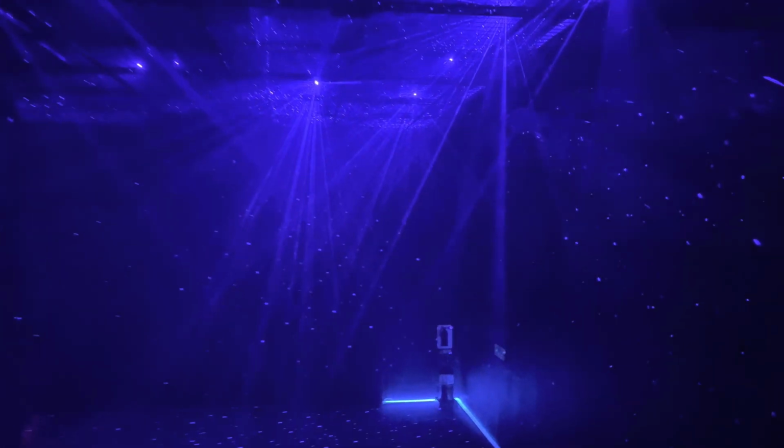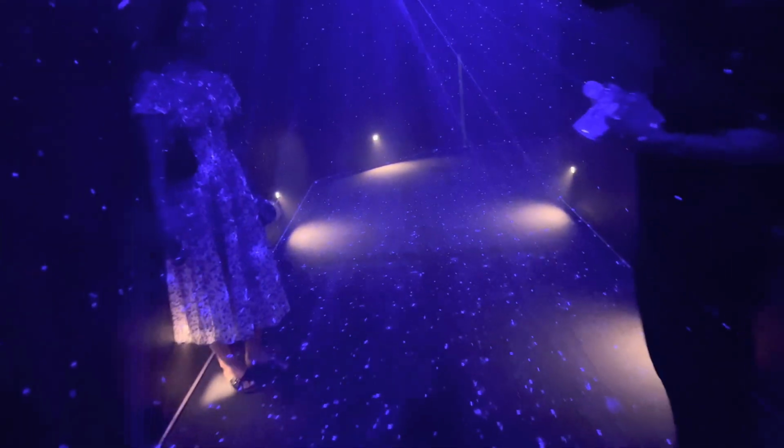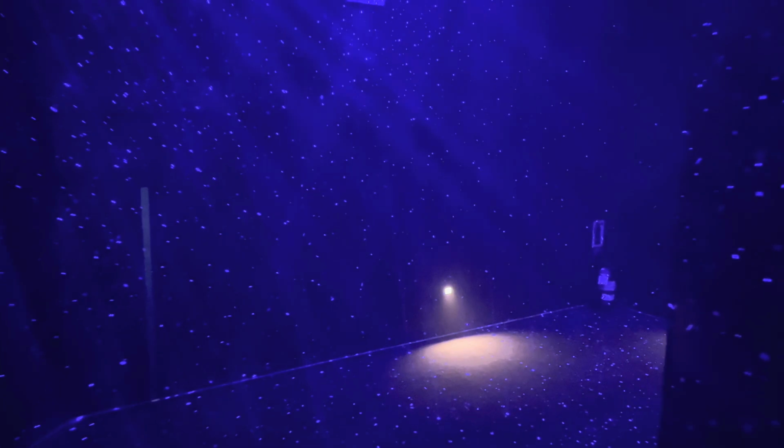Okay, so after exploring a little bit longer, I figured out how to get to the top. So I went and bought a ticket and handed it to the lady, and then you get transported into this little hallway. And this is the way to the elevator that takes you to the top. It was pretty cool.